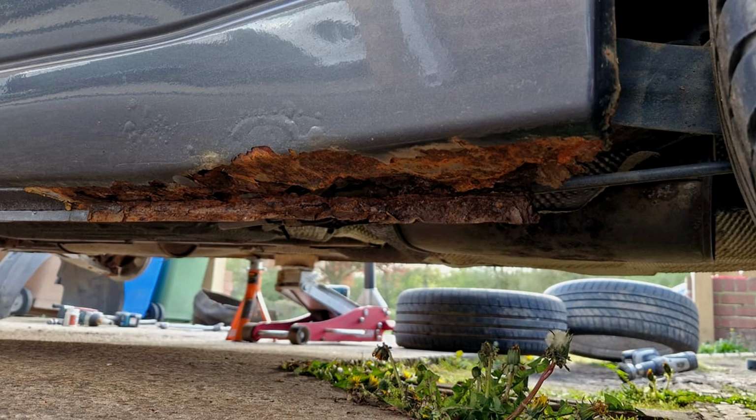So in the first picture, I'm going to show you this generic shot here. Now, that is typically what you are going to see on most Focus Mark 1s that have not been well maintained.